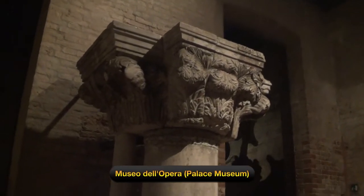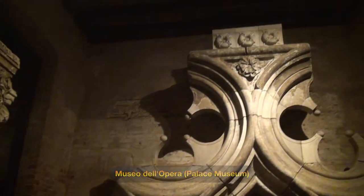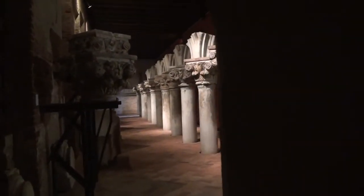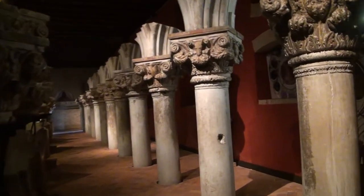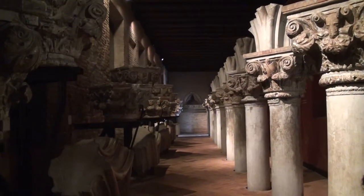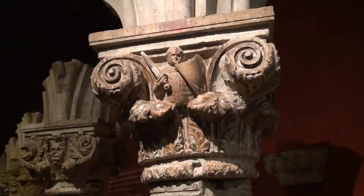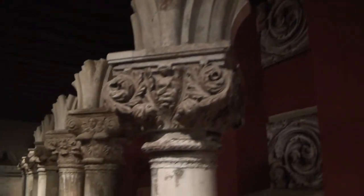We're now in the Palace Museum. Oh, wow. The Museo dell'Opera, or Palace Museum, features original capitals from the 14th and 15th centuries that were restored beginning in 1876 and are now exhibited under original columns in these six rooms of the museum.